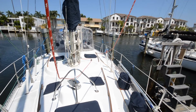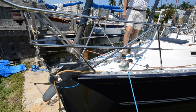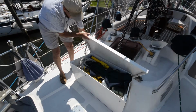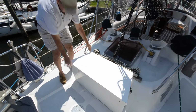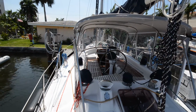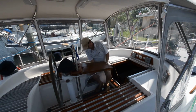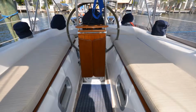Up on the bow, there's an electric anchor windlass. Moving aft, the large aft deck features a storage box. The spacious center cockpit is well designed and laid out. There's also a great teak fold-up cockpit table. She features new cockpit cushions.